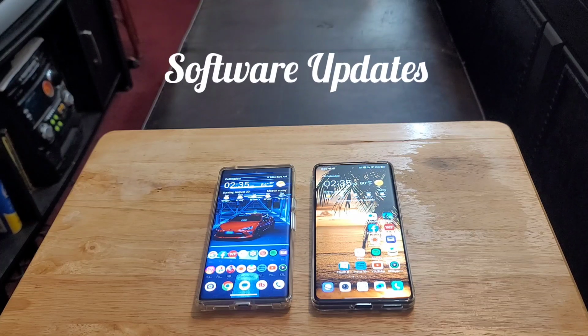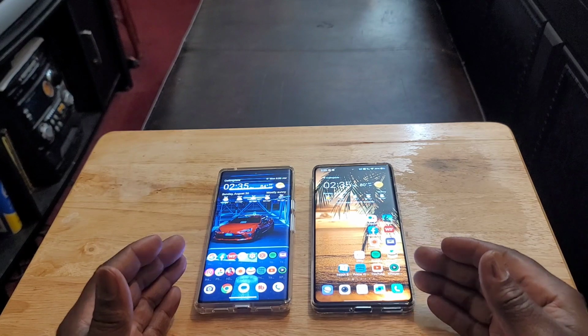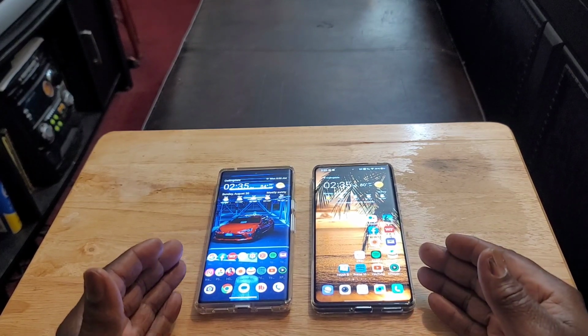Next, let's talk about software updates. Both of these will receive Android 15, and both have 2 years of security patches left on them.